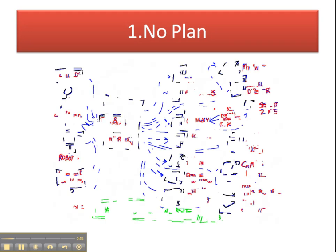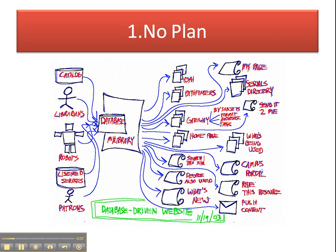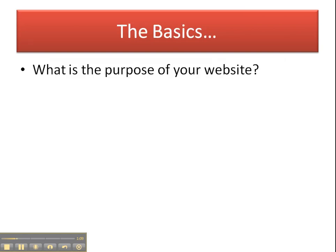Now, I'm not talking about this sort of plan at all. Not a complicated plan, not a site map of where everything's going, because it'll become organic. You'll add things to it, you'll change things around. You need to have a basic idea of what you want there at the beginning, but much more important than that is to think about what's the purpose of your website.